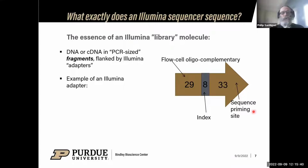Okay, so just to give you an idea of what this even means, if you don't happen to know how Illumina sequencers work, I'll give you some brief background. The question you could ask is, what does an Illumina sequencer sequence? You could say it sequences a library molecule, but what is that? In this case, it's going to be some DNA or cDNA in PCR-sized fragments. That's actually important for Illumina. Illumina uses PCR technologies to create the clusters that end up getting sequenced. So you can't just sequence something that's a megabase long directly. You need to first break it into pieces, sequence them individually, and then try to reassemble them on the back end.